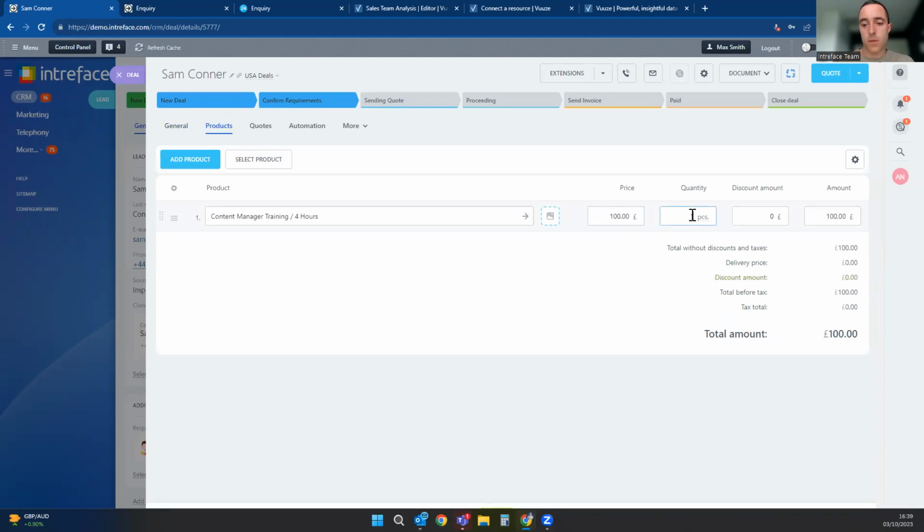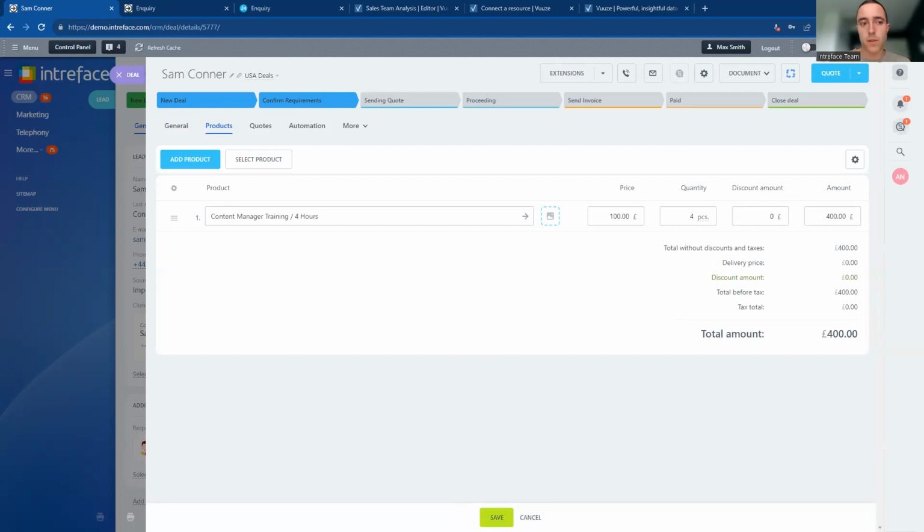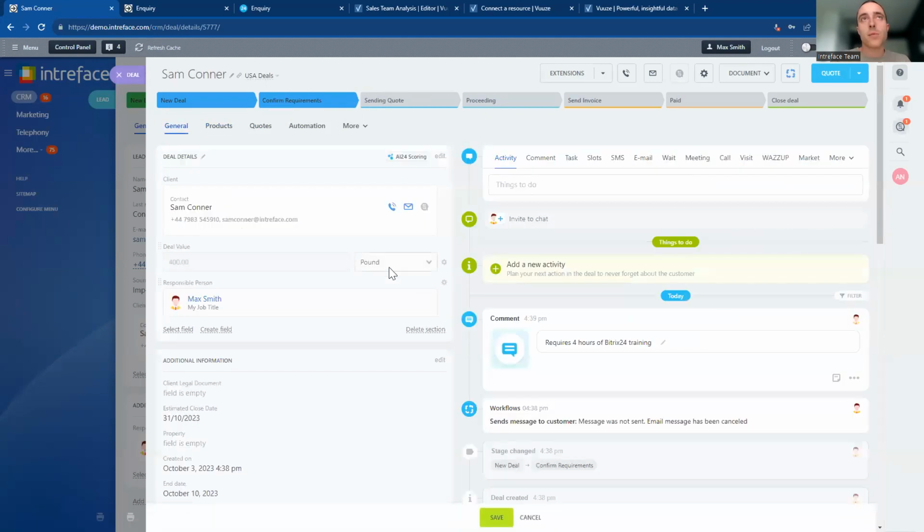Okay, so we've now added all of that information into our Bitrix24 CRM system. So we can capture all through our data points, essentially the product information, the pricing, all of the history. It's all saved inside the deal here. So I can save that information. Okay, and let's just update this because we're in the USA. We're going to save that as a dollar amount.